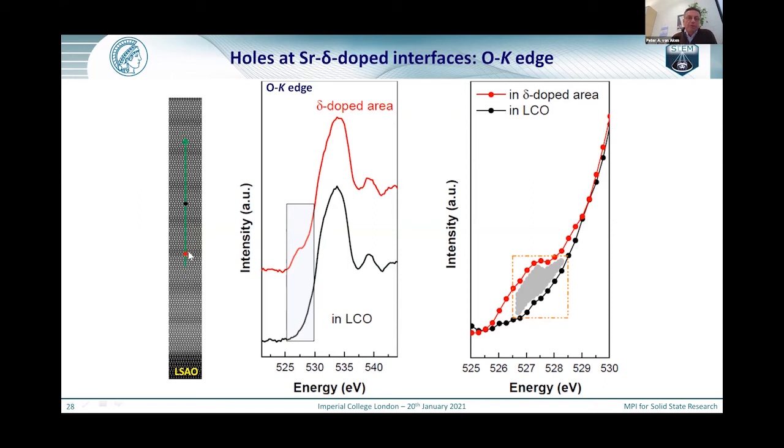However, if you measure now your oxygen K edge in the delta dot layer here, you see that the profile itself looks in principle very similar, except that at the pre-edge, you observe here a feature. This pre-edge feature can now be extracted because you can plot this red curve on top of the black curve, which is done here on the right-hand side, and you can extract here this intensity, and you can integrate this intensity. And then you have the integrated oxygen K pre-edge peak intensity.